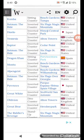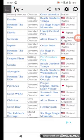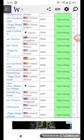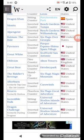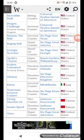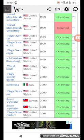So next up, we have Montu at Busch Gardens Tampa, which is an inverted coaster, which is still in operation. It opened back in 1996. Let's see, let's find another one. We got Georgia Scorcher, which is a stand-up coaster at Six Flags Over Georgia, which opened in 1999.